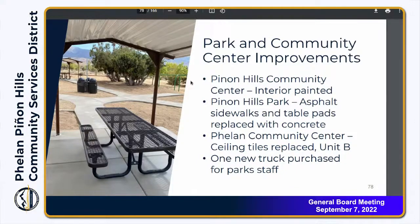If Steve was here, he'd say that we did the interior painted in the Pinion Hills Community Center. We had that interior painted here recently. The asphalt and sidewalks and table pads were replaced with concrete, and the Pinion Community Center ceiling tiles were replaced, as you can see. And one truck was purchased for the park staff. You probably see him rolling around here in a truck. That one Ranger no longer exists. It held together for a long, long time.